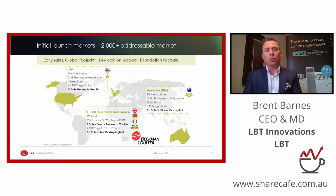Coming back home to Australia, it's a much smaller market, but it's where we started and where our development all occurs here in Adelaide. We sold our first instrument globally to St Vincent's Hospital in Melbourne, and they're also a technology partner for us for further development of analysis modules.